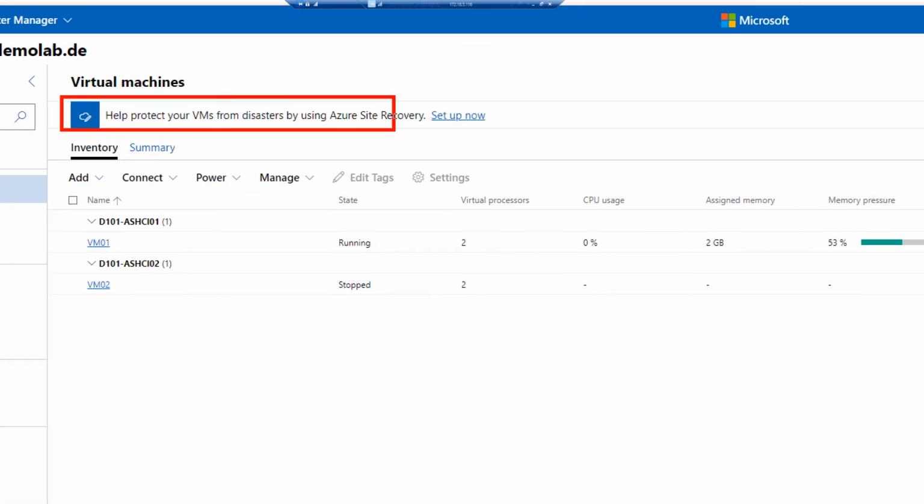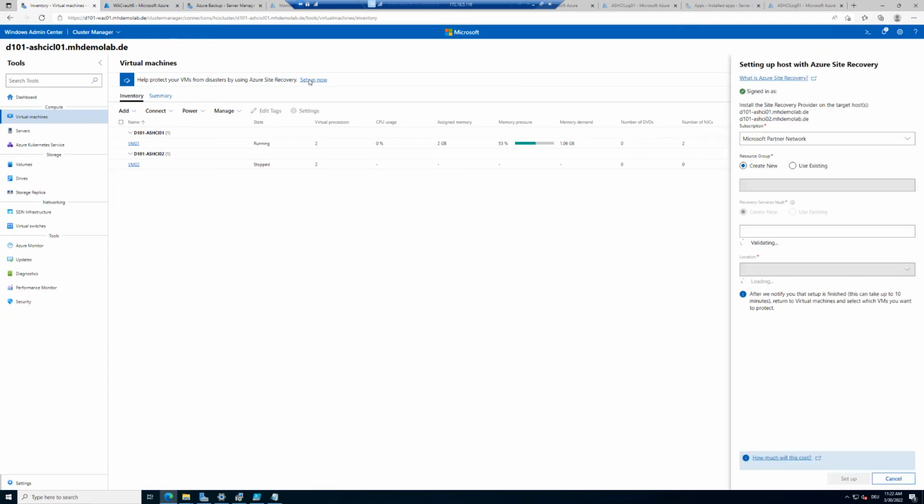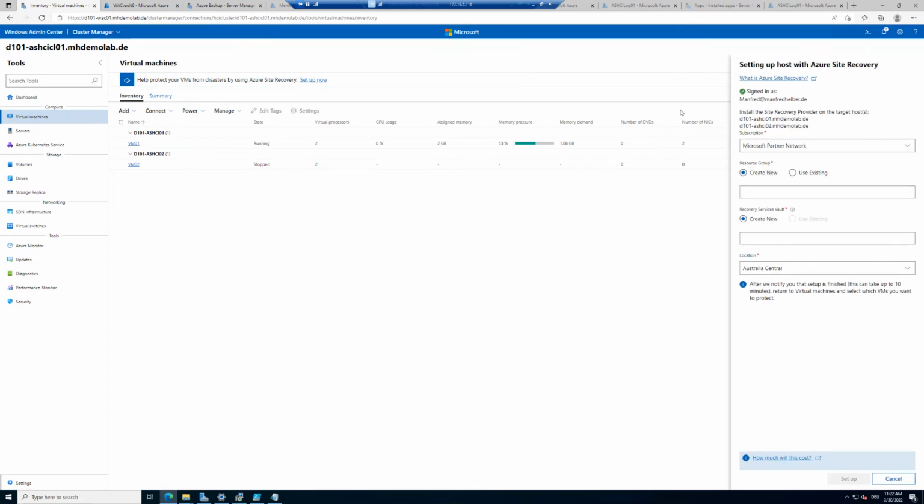So it's a direct information where Microsoft says, okay, you have local running virtual machines. They are high available in an Azure Stack HCI cluster. But if you want to have geo-redundancy in an offsite location, it might be a good idea to set up Azure Site Recovery. We can click on this link here, Set up now. Set up now the Azure Site Recovery.